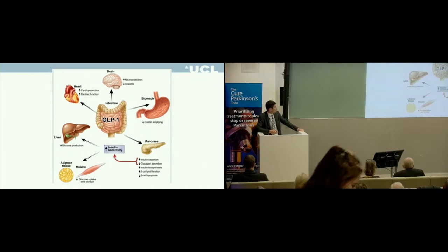Now we have GLP-1 receptors in the pancreas, but we also have them in the heart, in the liver, in adipose tissue, in the stomach, and in the brain. And so different investigators that specialise in these organs are interested in what happens when you stimulate the GLP-1 receptors in diseases of these organs. And of course, we're particularly interested in how we can protect nerve cells by stimulating GLP-1 receptors in the brain.